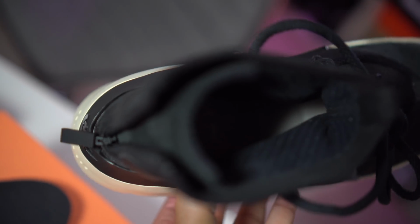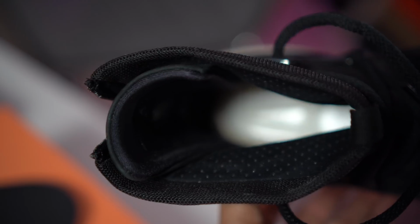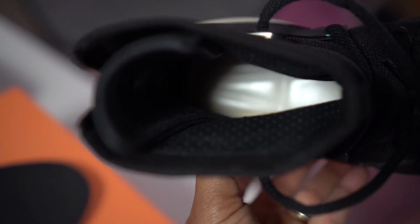And then on the inside of the shoe, when we take the insole out, you can see it is full length air all the way down. It's tough to try to capture that, but full length air unit, double stacked, just like you can see there.